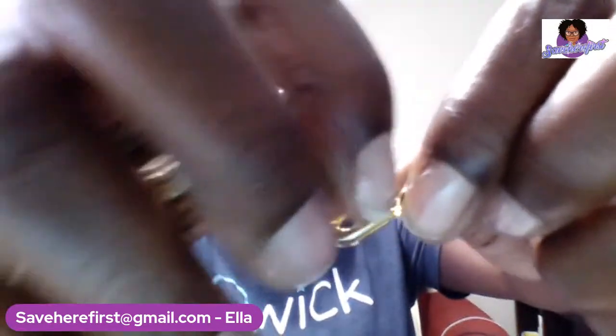And look at the hook. I've never seen any type of hook like this before, or clasp, or whatever you guys call it. Ooh, this is nice. Okay. Put that one there. Let's see what else we got here. All right. You know what? This is a set.